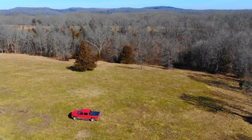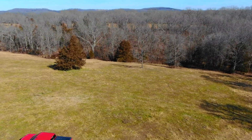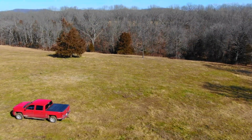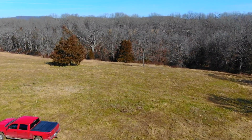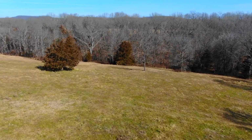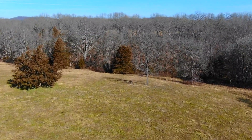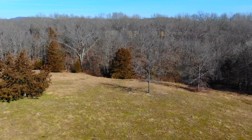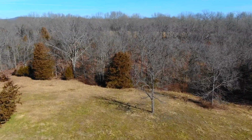Okay, so beginning in the meadow, we're going to fly northeasterly over the property and eventually, I hope, end up at Bryant Creek itself, which is a gorgeous natural creek in the Ozarks. Actually, the headwaters of Bryant Creek are about 3 miles northwest of this property, so this is toward the upper reaches of the creek. It flows southeasterly all the way down into Arkansas into Norfolk Lake.